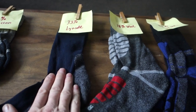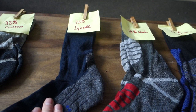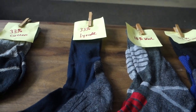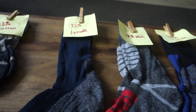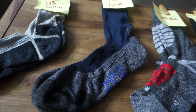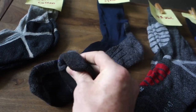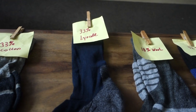I think the Lyocell did really well. It outperformed my expectations. It's pretty breathable. It takes the moisture out pretty well and it's still very comfortable. It has the shape and also the compactness. It's thin enough yet thick enough to be somewhat of a quality.